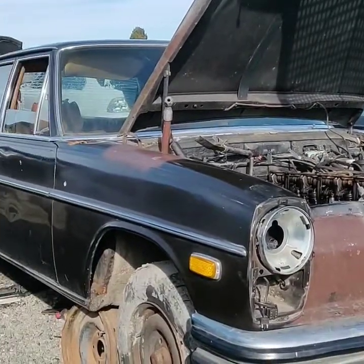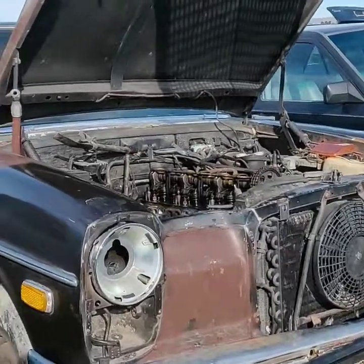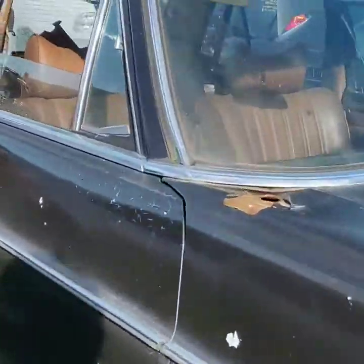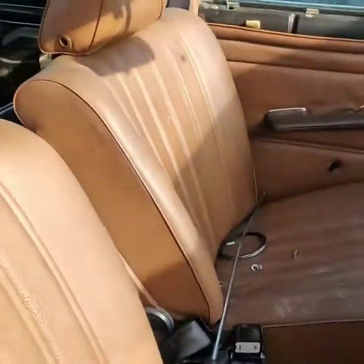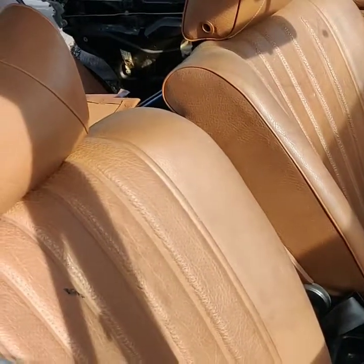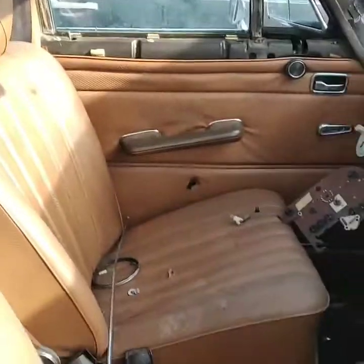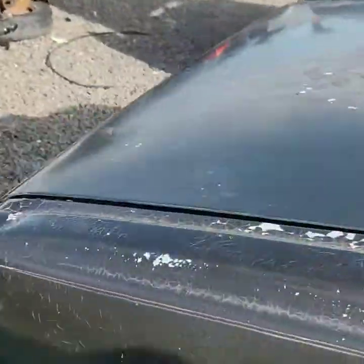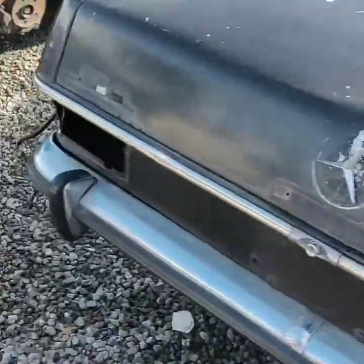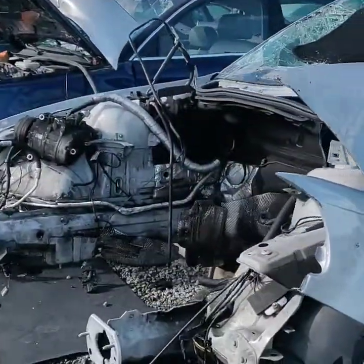Surprised to see one of these complete old Mercedes at Pick and Pull. Figured somebody would want to modify this. Let's see what it looks like inside. And the leather, I mean, it needs a cleanup, but it looks like it's in great condition. It's amazing how these old Mercedes hold up. Oh man, they took the engine clear out of this thing.